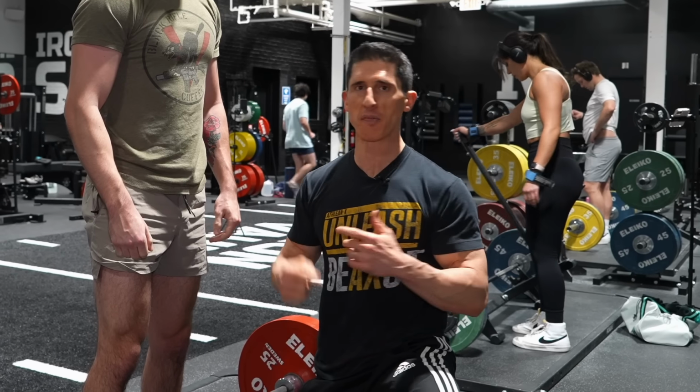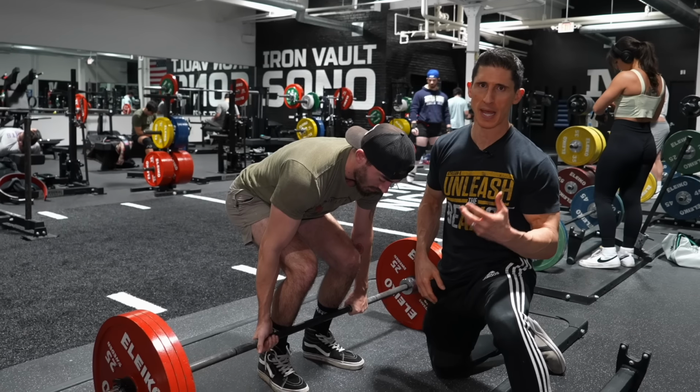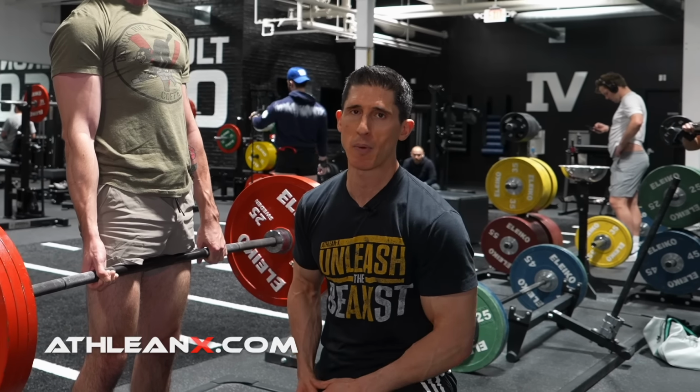The last thing is how you finish is important. Finish with your glutes coming forward towards the bar. There's an old tip, bar to glutes, glutes to bar. Pull that bar back towards your glutes, pull the glutes towards the bar at the finish, and you make sure you get it right every single time.